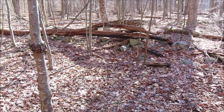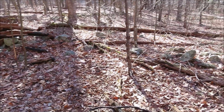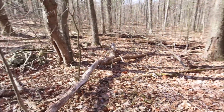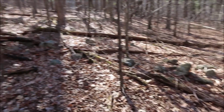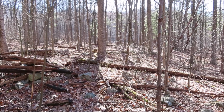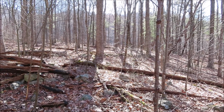Starting to see more rock piles, linear rock piles. Here's one right here, not stacked up, but that could be part of a network of roads that came down through here. And I'm continuing on up this way. It looks like another pile of rocks, almost like a rock wall up there. I'll take a picture when I get up to there.